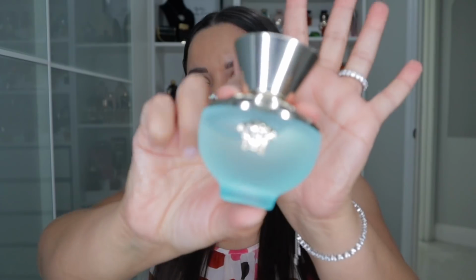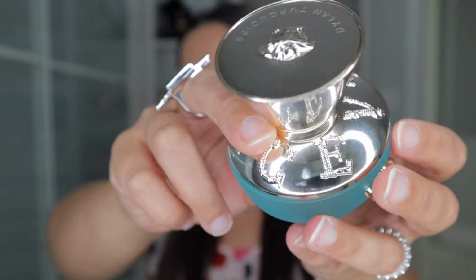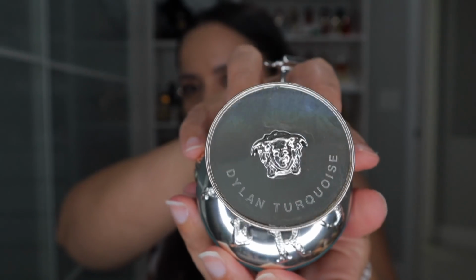But I do think that the bottle's another good representation. It's more fun. You got the turquoise color, kind of like the blue waters. It's silver. You got Versace around here, and then still in turquoise around the top. It's just more of a fun bottle. I do find this one to be more of a fun, fresh scent. Whereas this one, I do find it to be, where people say it's shampoo-y, it's the best shampoo. It's like luxurious to me. This is a day on the boat, and this is a day by the beach, is how I would describe it.